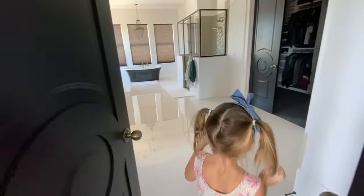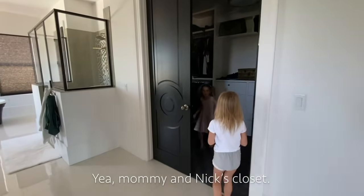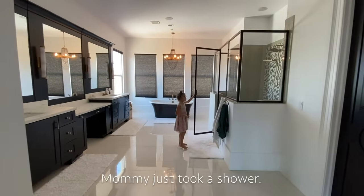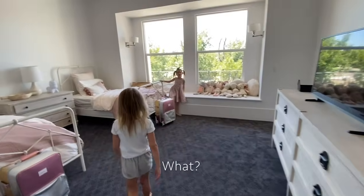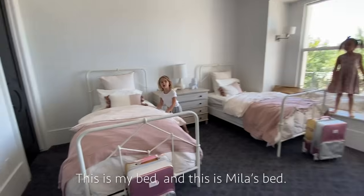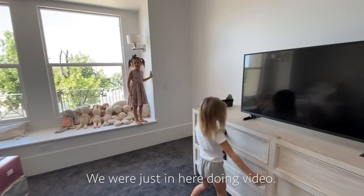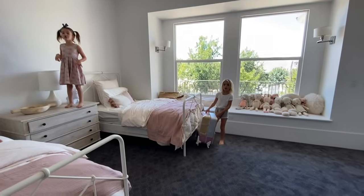Keep going. Oh, yeah. This is mommy's room. Mommy's closet. Yeah, and I know the lights are on. And this is the shower. And this is mom's room. I mean, our room. This is my bed. This is Mila's bed. And so we're just in here. We have a big TV. We have clothes in here. We are showing you.